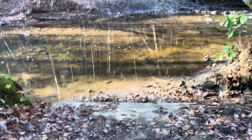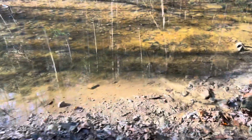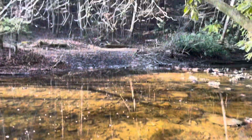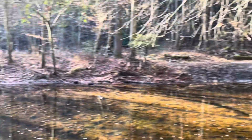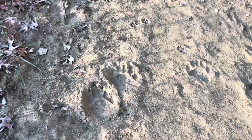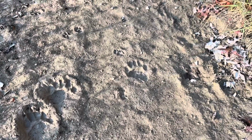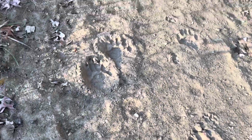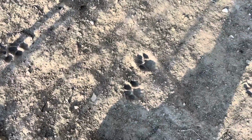Was not planning on this last few miles of my day. Ah, well, at least it isn't that deep. Oh well. Looks like a pretty good sized friend right there. And little baby ones.